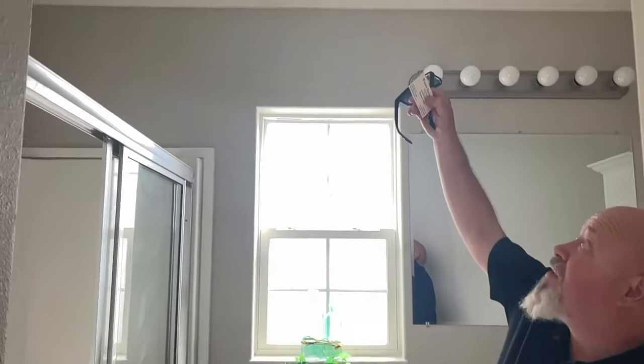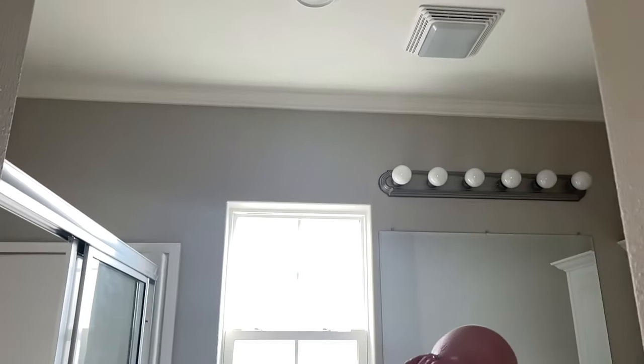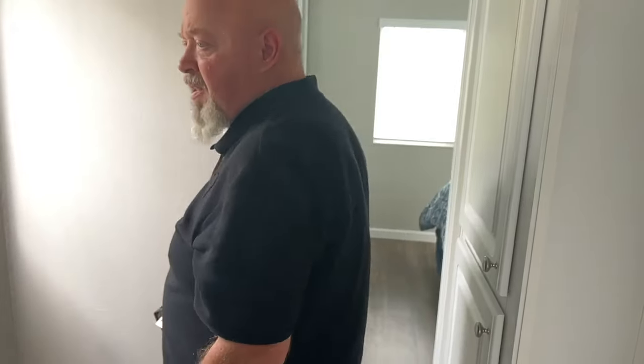Window, recessed light. And your exhaust fan has a light as well. In these homes, your air conditioning vent is in the ceilings. And as we come on back, you can see this is a really nice setup.